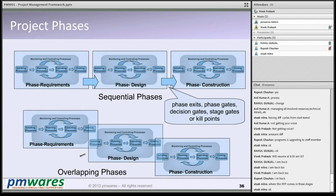To check this, we have something called phase exit, phase gates, decision gates, stage gates or kill points. They are all synonymous. They all mean the same: checking before closing the previous phase and starting the next phase that the previous phase has produced the deliverables required to initiate the next phase. This can happen in overlapping phases, or in sequential discrete phases also. But these decision points, kill points, are important.